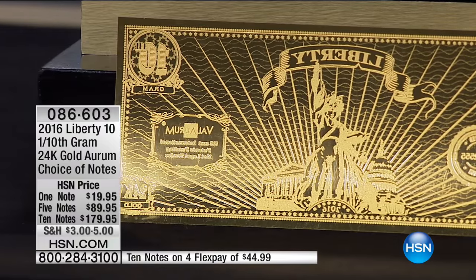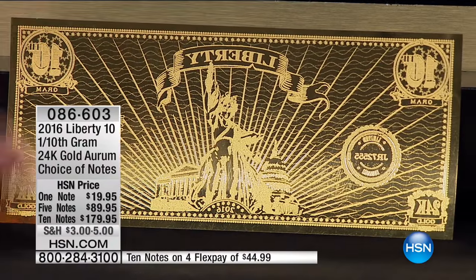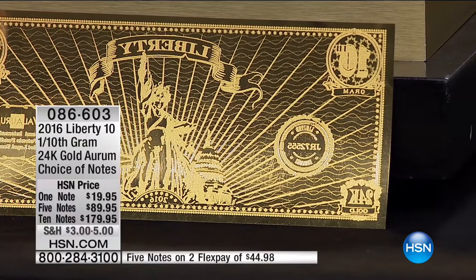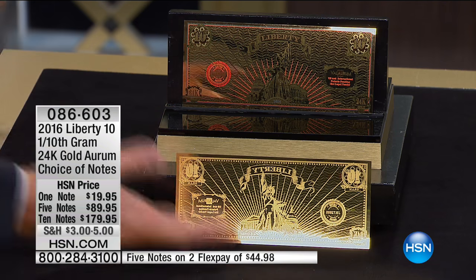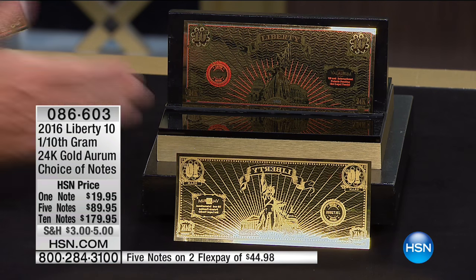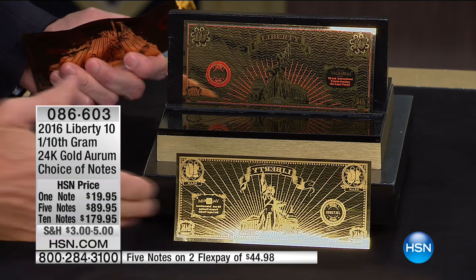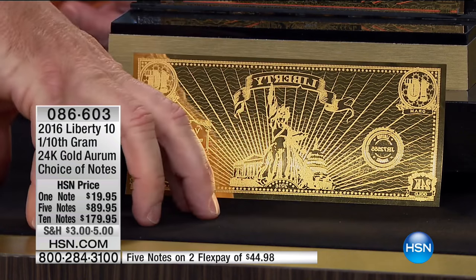It is assayable. In other words, you can send this in to an assay office. They can melt it down, and they will return to you 1/10 of a gram of gold with an assay report, because we've done it over and over again. I like to be sure. Not only is it gold, it's an exact amount of gold. So it is a precise amount of gold every single time.